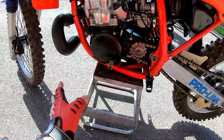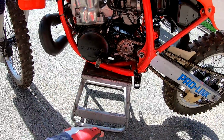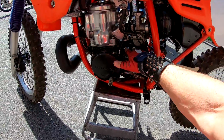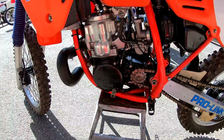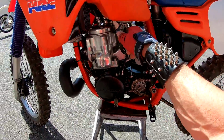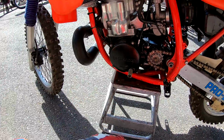Carb's been cleaned. He did paint the cases when he had it off. He used a rust preventative coating on the cases. Again, not a show quality paint job on the engine, but hey, it looks great. It's nice and shiny. The thing runs like an absolute rocket ship. Marty was a rider. He built his bikes to ride, and he loved his CRs, and he's just getting up there in years, wanted to sell them, so we bought the whole batch from him.